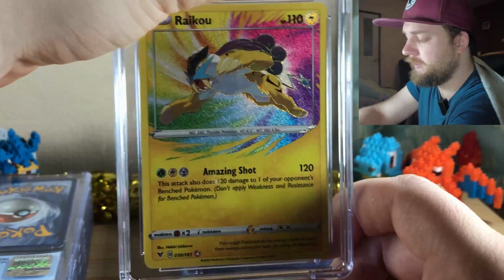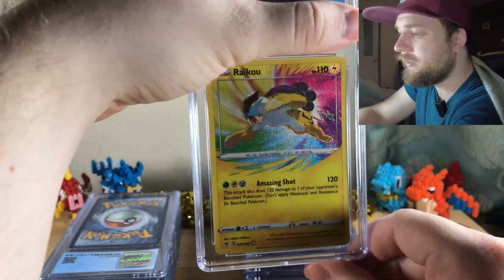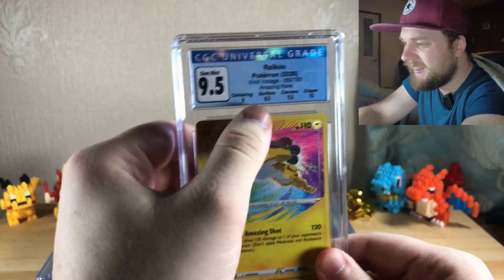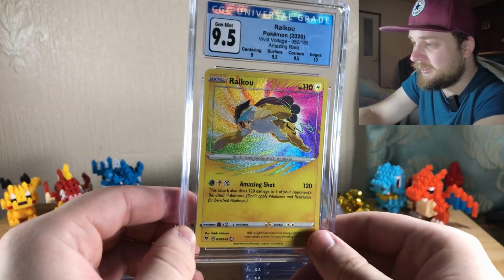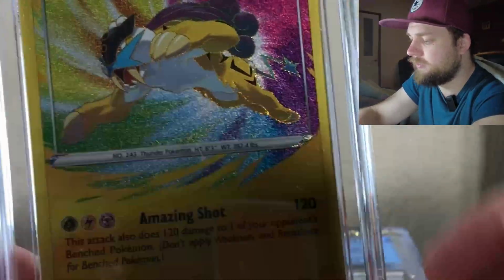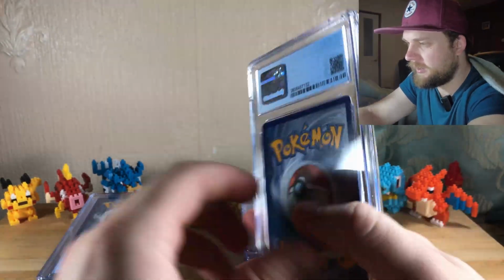Centering is off left to right. Probably more severe than some of the others, so it's probably going to be a 9 as opposed to a 9.5. And if we have a look, oh, called it. 9, 9.5, 9.5, and a 10. As I expected on the centering, to be honest with you, because you can even eyeball that. You can see it's off, and that's fine. Still a gorgeous card. I love all the amazing rares.